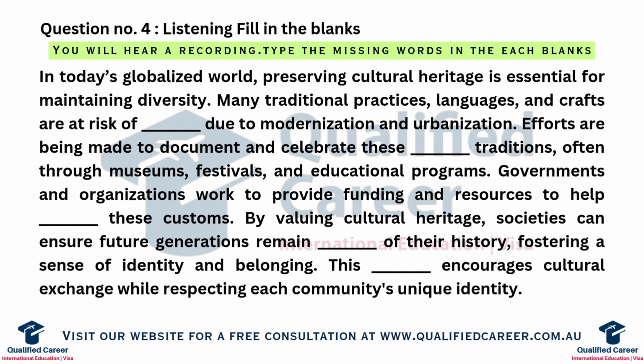Governments and organizations work to provide funding and resources to help preserve these customs. By valuing cultural heritage, societies can ensure future generations remain aware of their history, fostering a sense of identity and belonging. This approach encourages cultural exchange while respecting each community's unique identity.